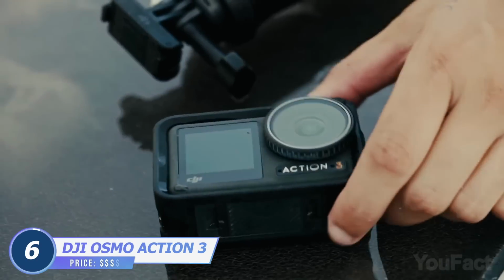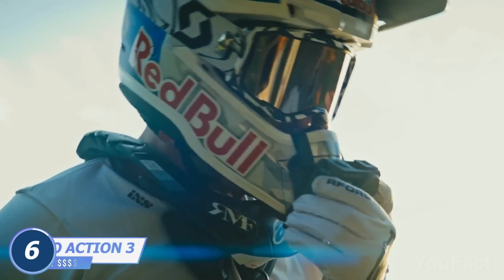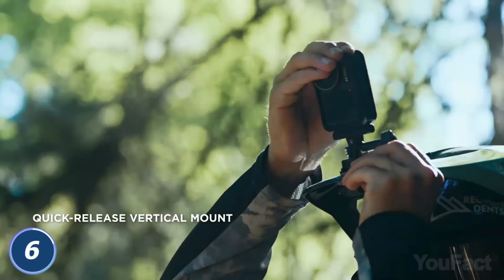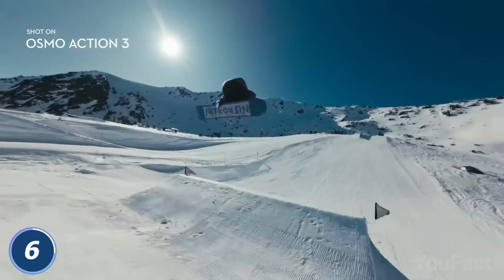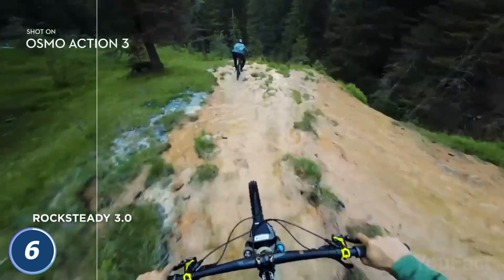Are you about to film your extreme adventures? The DJI Osmo Action 3 cam is all the equipment you need for that. Okay, you'll also need various mounts and sticks too. The cam magnetically clips to them either vertically or horizontally and gives you smooth, super crisp, and super wide 4K picture thanks to the wide field of view and RockSteady 3.0 feature.